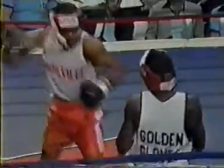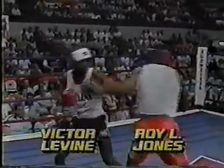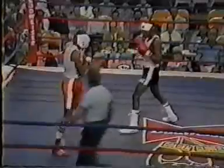Some good lefts by Levine, and both of them throwing good body punches. A good left, and that may have hurt Levine. Or did he slip? That could be called a knockdown. It wasn't. It could have been a knockdown. Jones ducks under a Levine shot. Levine working on the body. He's got Jones against the rope.